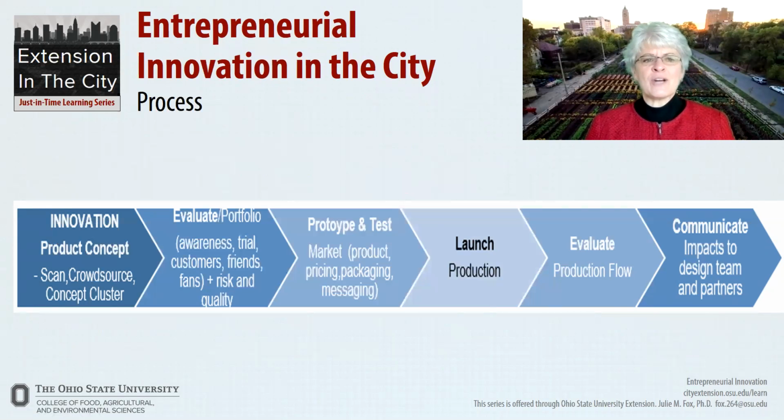We do scans, crowdsourcing, and as we get information from different internal and external sources, begin to concept cluster to see where those patterns and best opportunities are. And then evaluating opportunities and what we're trying to do to intentionally create awareness, trial, customer friends, or fans, evaluating for risk and benefit, evaluating for quality through peer review process, making sure we have our brand standards, and looking at to make sure we haven't had any copyright infringements.